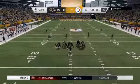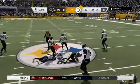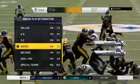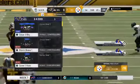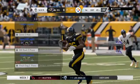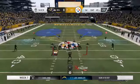Back to throw here. He finds an opening past the 40. Over the middle, it's complete. And he takes it all the way up to the 47. Just like that, a pickup of 20 on their first play from scrimmage. A big hitter to start the drive has him up near midfield here for 1st and 10.